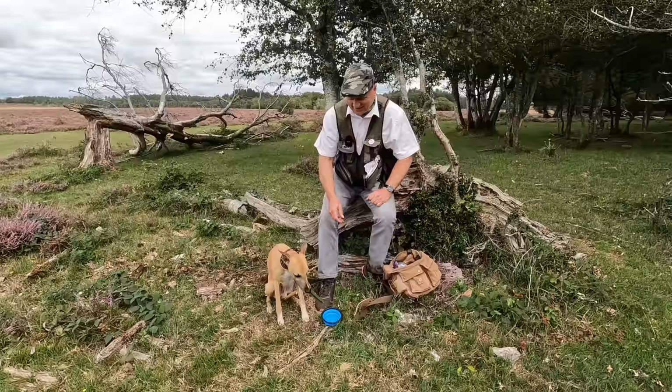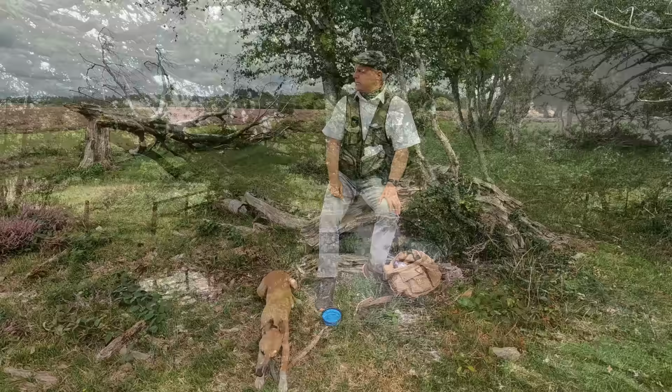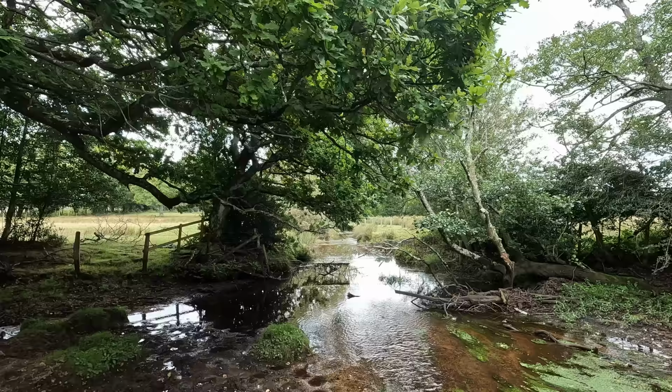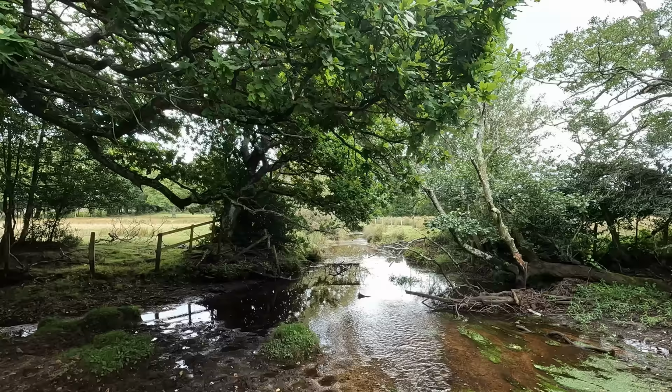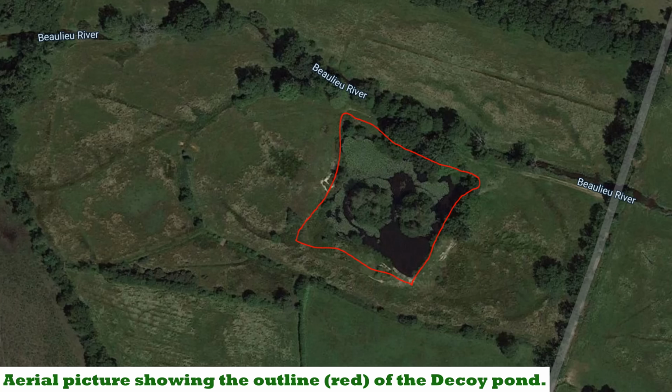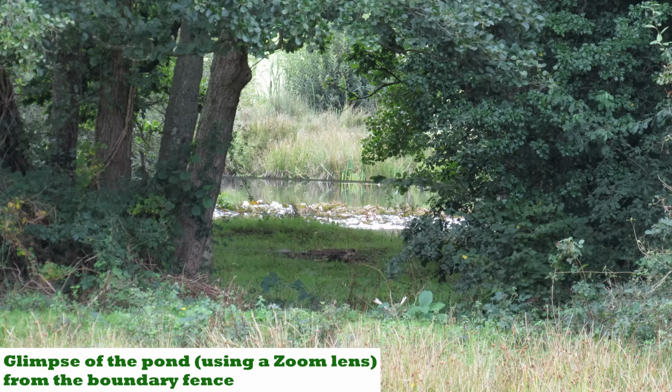Well, this is where we temporarily say goodbye to the Beaulieu River as it goes through some private land. We're going to have to do a little detour to the north and then meet up with it again on the other side. The area around here, it's called Decoy Pond Farm, I believe. There's an Edwardian house to the south with equestrian facilities, and there is indeed a decoy pond to the north, I believe. I'm not sure if we're going to be able to see it, but a map shows that it looks like the shape of an old decoy pond, you know, the ones that they used to make for catching ducks.